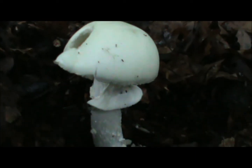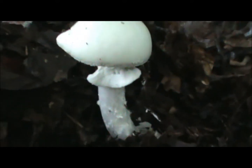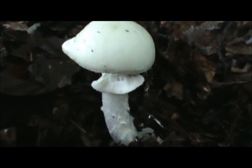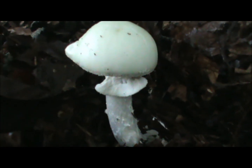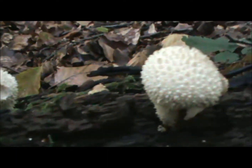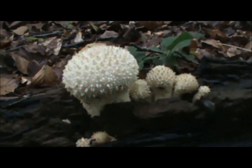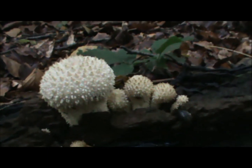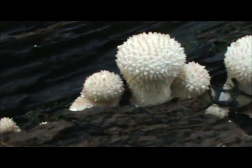There's another lovely specimen of a fungi. That one seems to have a little bit of a skirt round just underneath the cap. So what we've found here, by the looks of things, is the stump puffball. And I say it's a stump puffball, I'm making an assumption here because it's the only one that grows on rotting wood.